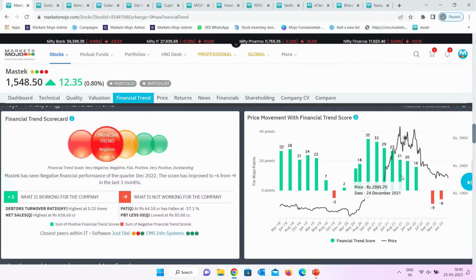For example, here the CFT score has been good, but the price wasn't moving well. We recommended the stock somewhere here, but if you see the series, the financial trend score was upwards, but then it finally moved down. Currently it's negative and it's not doing well, so the stock has seen some correction. But this price chart is just the axis which has been fitted. It doesn't mean if it's above or below, and so on.